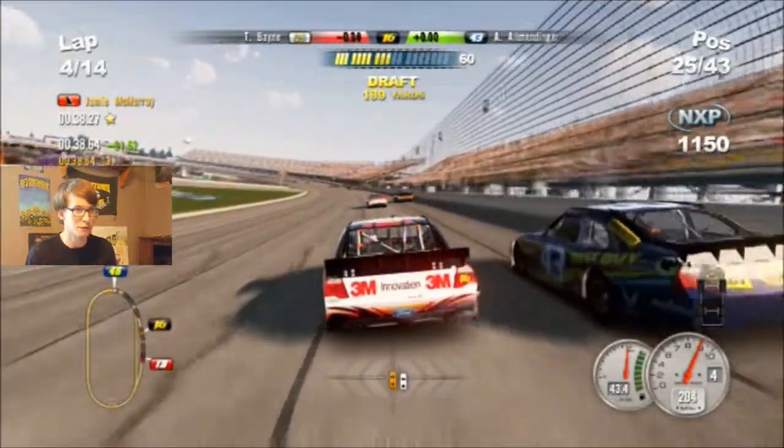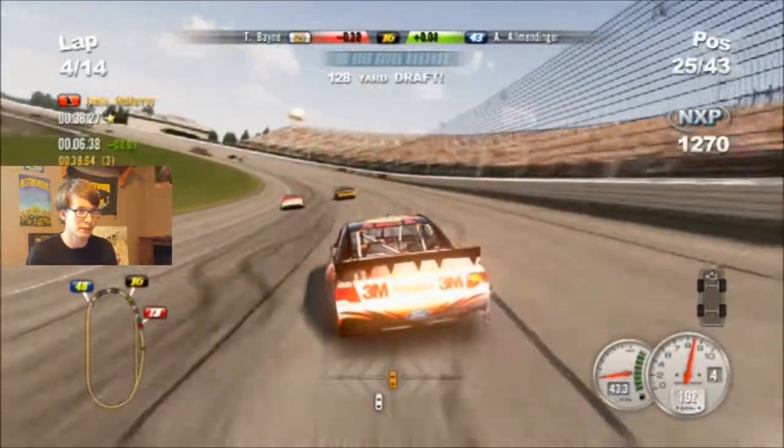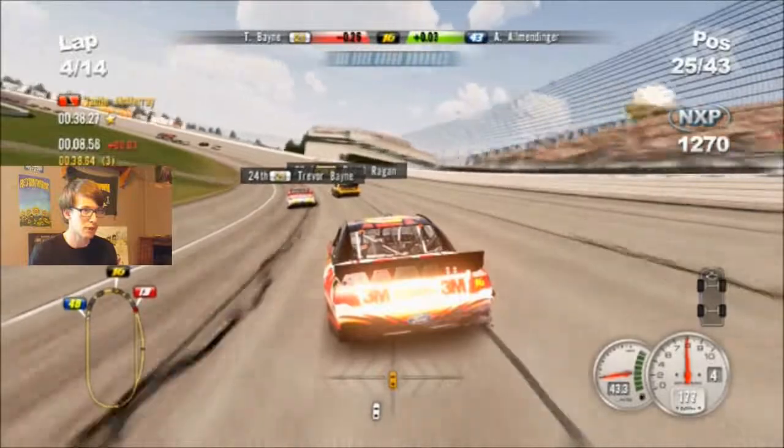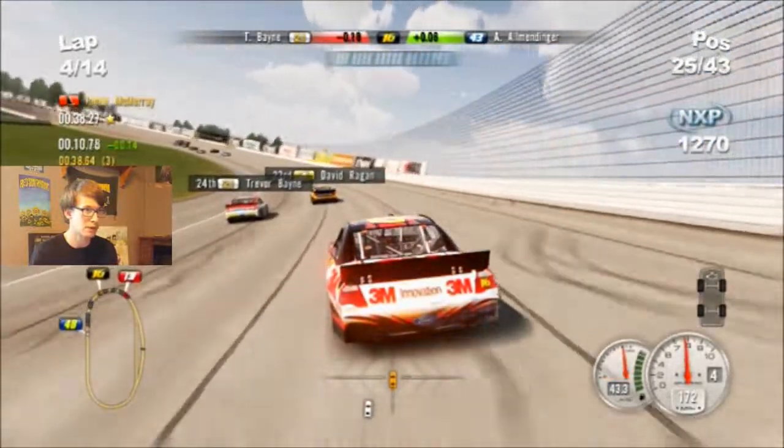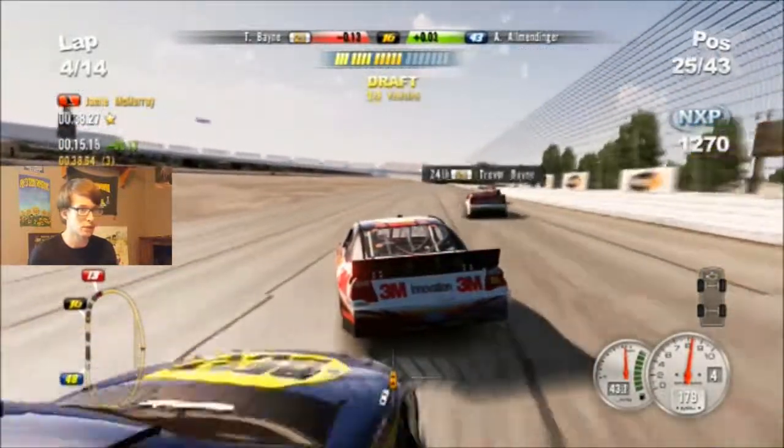I tried just laying off the throttle for the corner instead of using my brakes. Of course, it still wasn't good enough. Use the brakes a little bit. Still stay off the throttle. Back on now. Come on, finish the corner. I'm trying to figure out how this game wants me to race this track.